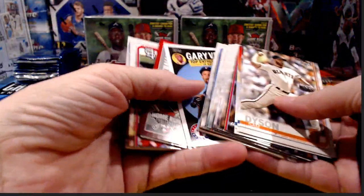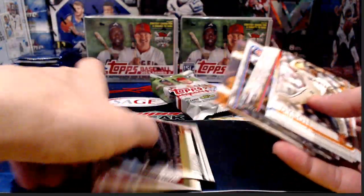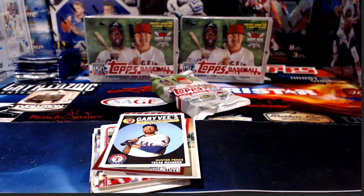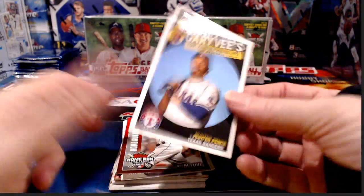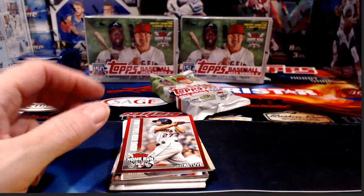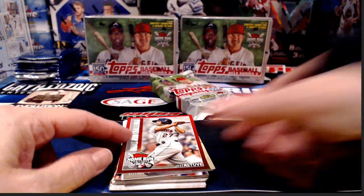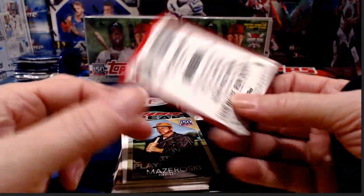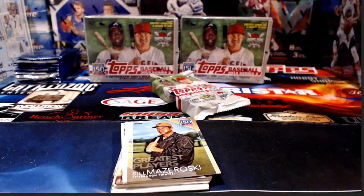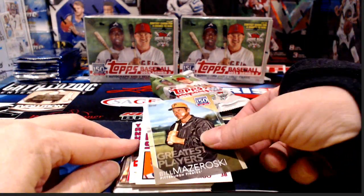I see a home run derby card. Let's work our way back and make sure we start where we're supposed to in there. Gary V's, Texas Rangers, Hunter Pence. Home run Jose Altuve. Well, that didn't do you much good right now, but he's been out a while. You got to think he's close to coming back. Mazeroski, Pirates.